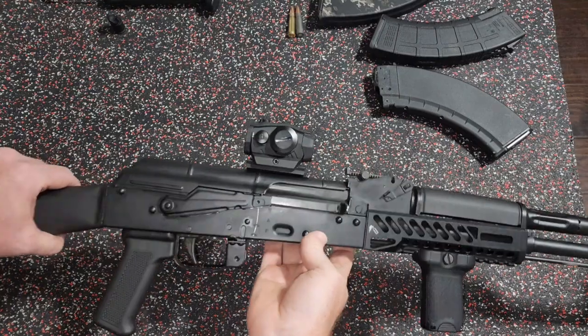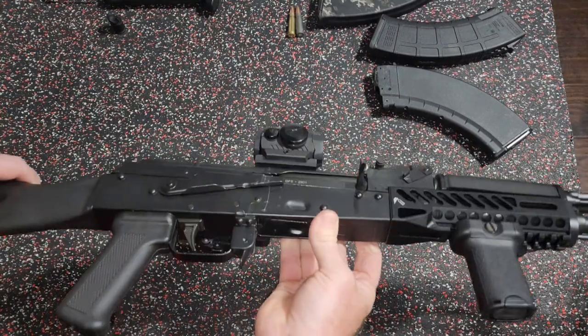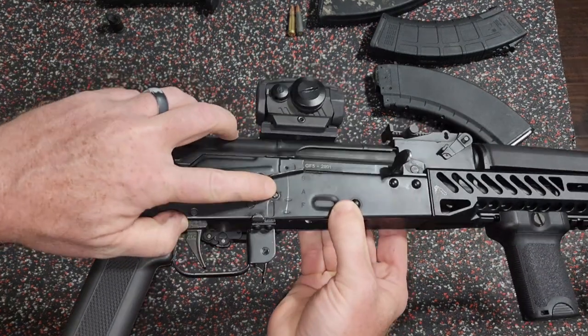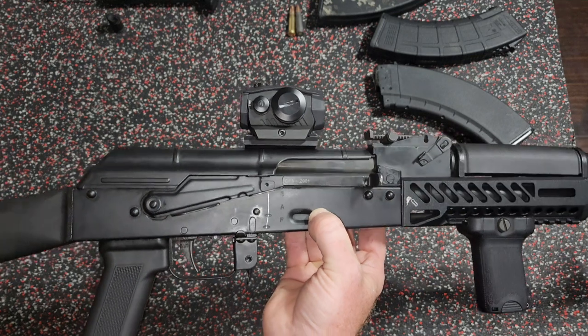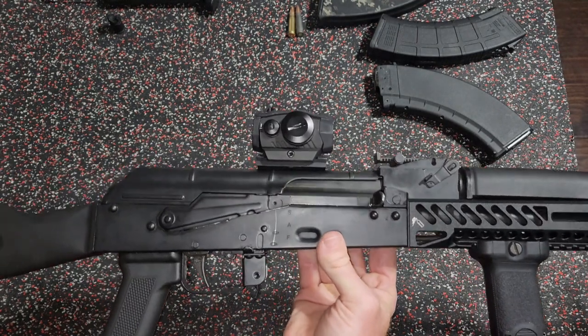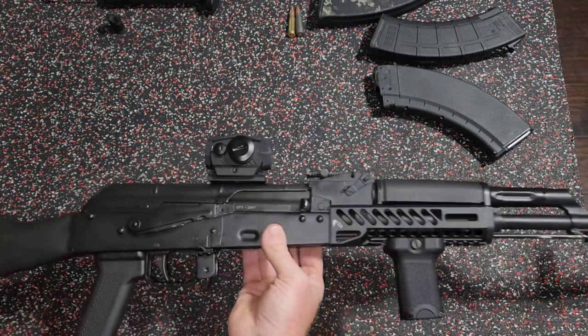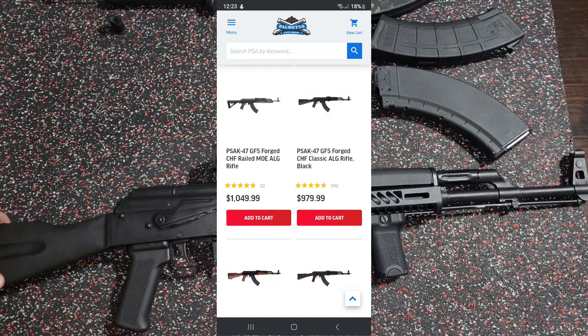When I bought this, this was a blemished version, and coming out of the box, I didn't see any blemishes on this, except for where the safety had scratched the receiver. But I mean, that's going to happen regardless. So if that's their blemish, I got a pretty good deal on this. I got a couple $100 off. Right now, at the time of this video, I think these rifles run around $1,000, 900 and something, you can get them for.